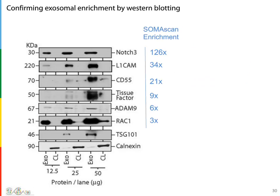We also ran some Westerns, of course, in order to perhaps confirm this apparent enrichment we were seeing from the SomaScan assay in exosomes compared to cell lysates. So we simply took equal quantity of exosome lysate to cell lysate, ran them on some Westerns and stained them. We have some controls here. Calnexin is known to be an endoplasmic reticulum resident protein, which is not well included in the exosome compartment, and certainly the Western seems to hold that true. PHB1 is a protein related to the multivesicular endosomal compartment, and again, to see nice enrichment there in the exosomes compared to cell lysate is what we would expect.